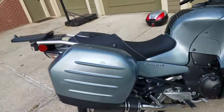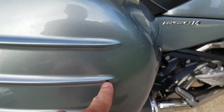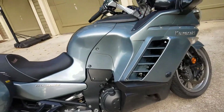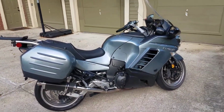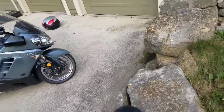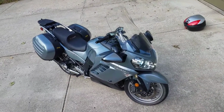If you look hard enough, you'll find a nick or two here. Again, it's not perfect. I always like to be real upfront with that, but I tell you what, it's a very clean bike. You see this bike, you're going to think, yeah, that's a nice bike. You're not going to walk away going, oh, wow, he misrepresented that. What a hunk of junk. No, this is a nice bike, a clean bike.